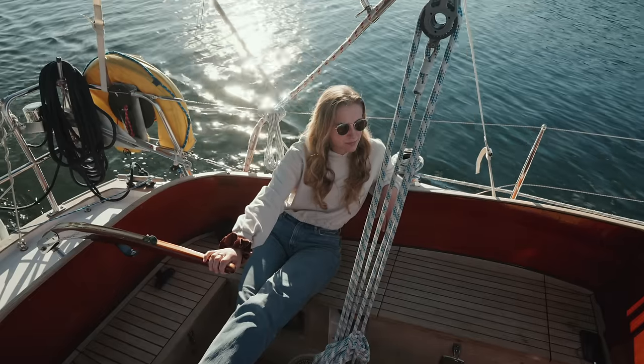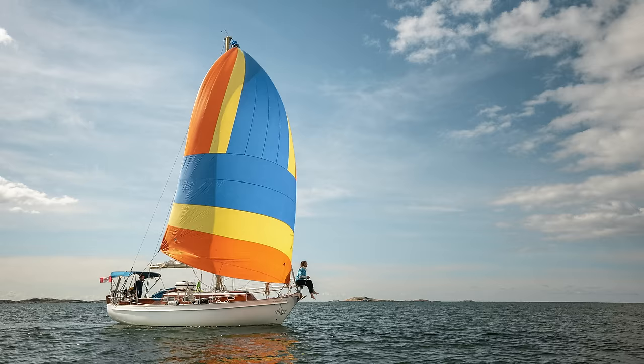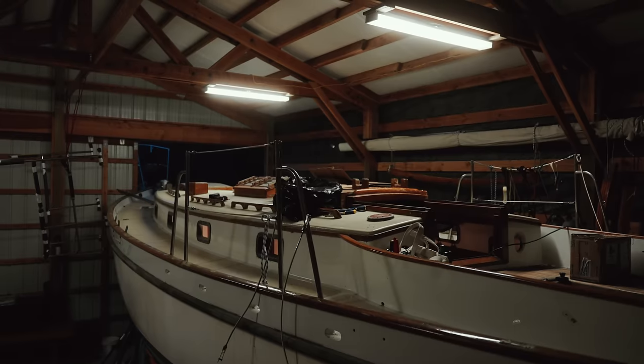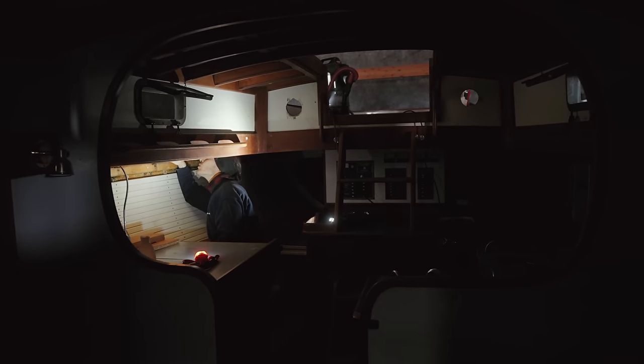And sailing them with my wife. There she is. And we've been on many very cool adventures from the Mediterranean up to the North Sea. And right now we are undertaking a really big project, upgrading our boat to a bigger one. It's a year this boat has been standing here waiting for us. We will also need a tender, a dinghy.